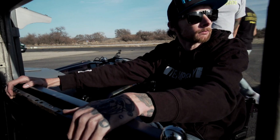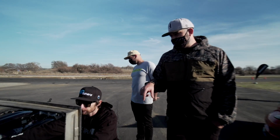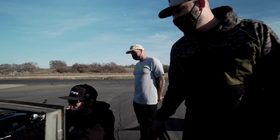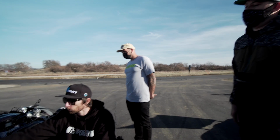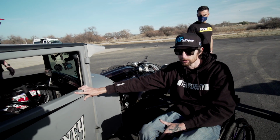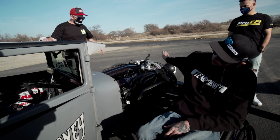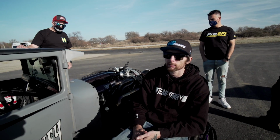A lot of people probably recognize this car from Netflix's Fastest Car. How much has this car changed since? So you won your round on Netflix, right? Right, I won the first episode on there, finished like 4th in the finale. Since then, the car's been pretty much completely rebuilt from the very front of the car to the seats. The back's pretty much the same.